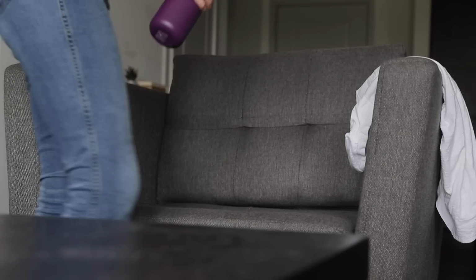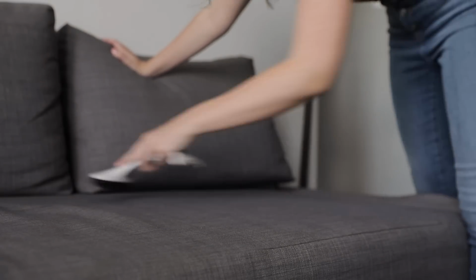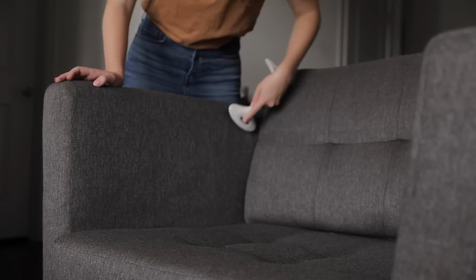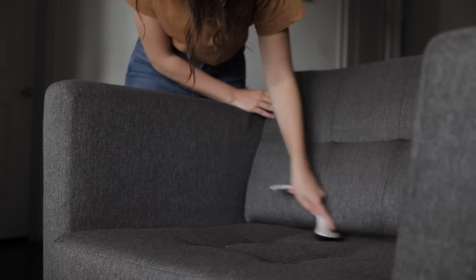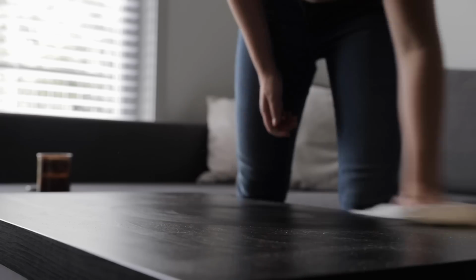For me, this begins in the living room. I'll start off by cleaning up any items that might have been scattered about our space over the course of the past week. Even though we may own a bit less, our home can still get messy. So I'll spend a few minutes tidying everything up and wiping down the surfaces. And this includes defuzzing the couch, as well as wiping off the coffee table.